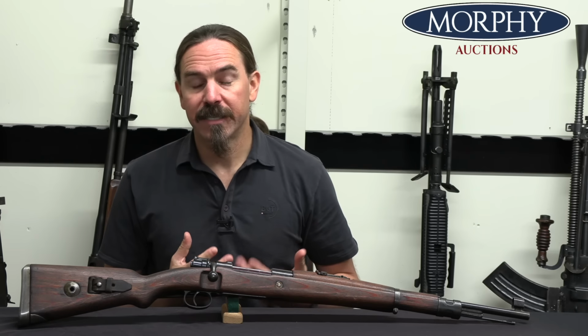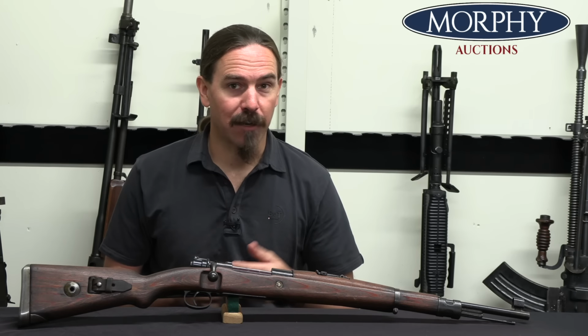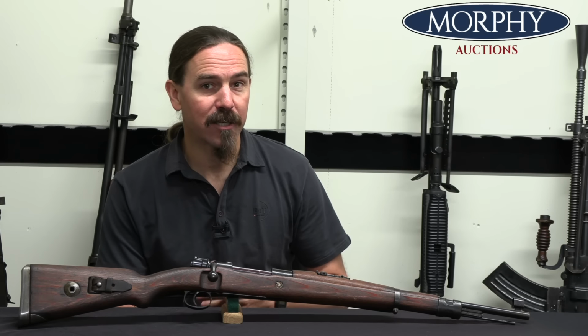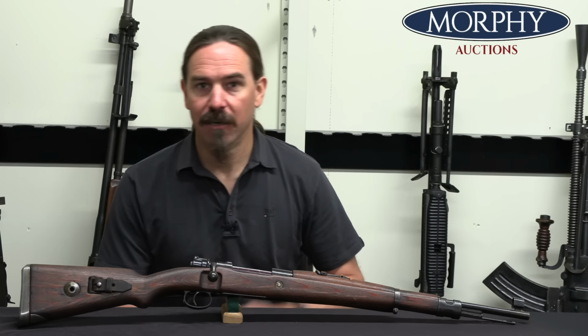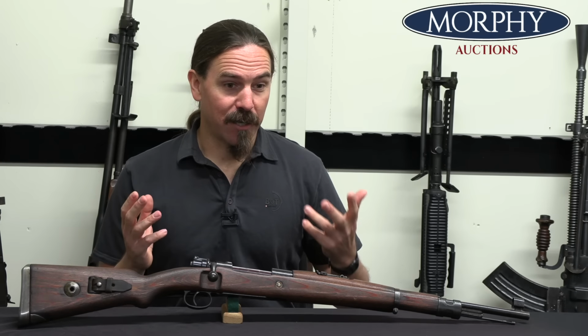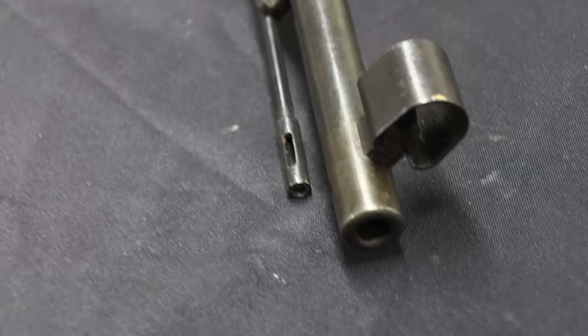Now, Brno was established as a major arms-making factory pretty much immediately upon the establishment of Czechoslovakia as an independent nation in the aftermath of World War I. And it would set up production. Actually, a lot of pretty cool guns came out of Brno.